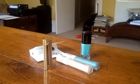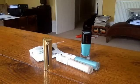But whether I had read what was going to be released wrongly or it just hasn't made it in the UK, I'm not quite sure, but no sign at the moment. So I thought I'd talk about these items before they're sold out, if any of you are still thinking about making purchases from the Guerlain Summer collection. I should say that there are a few other items.